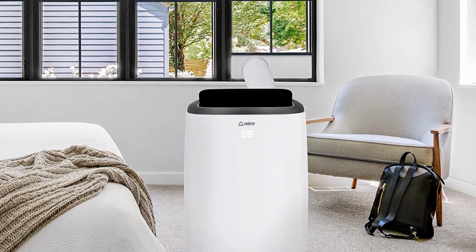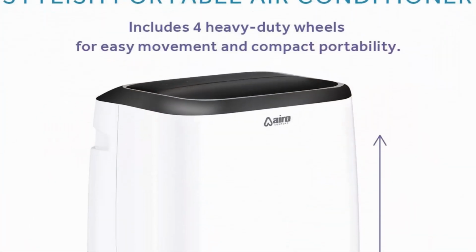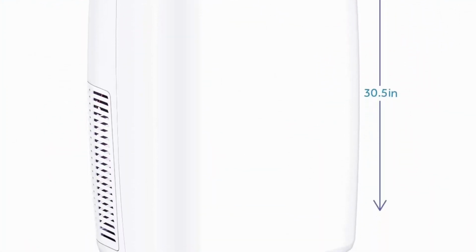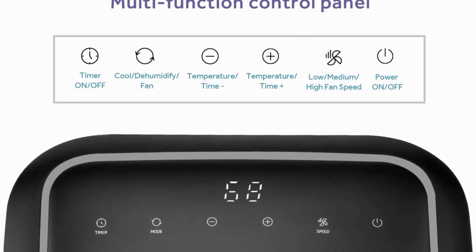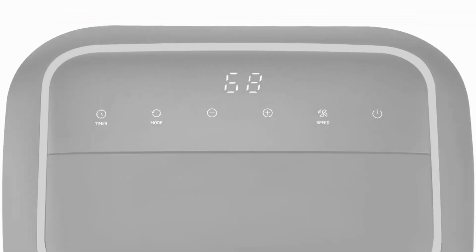Cool your room, home, bedroom, apartment, and office with Airo Comfort's portable air conditioner. Beat the heat and stay comfortable. It's perfect for rooms of approximately 200 square feet, with horizontal or vertical window installation and automatic wind.